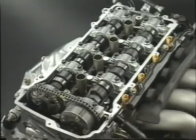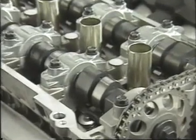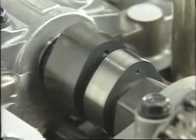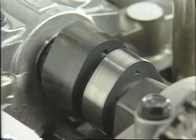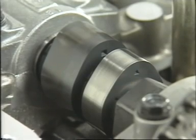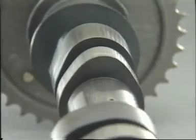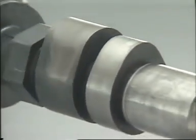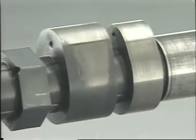Now, let's observe how the amount of valve lift is changed by the VVTL-I system. Two types of cams, one for low to medium speed and the other for the high speed range, are placed next to each other on the camshaft of the VVTL-I system. The high-speed cam is made a size larger than the low and medium-speed cam in order to create a greater amount of valve lift and to prolong the length of time the valve remains open.